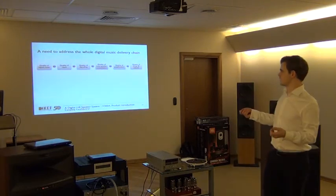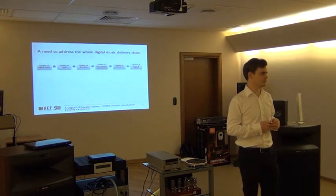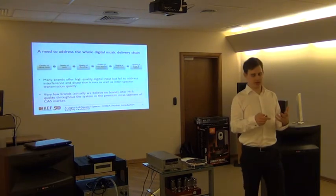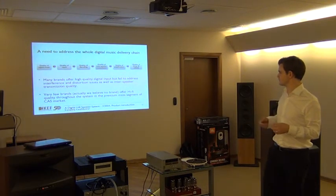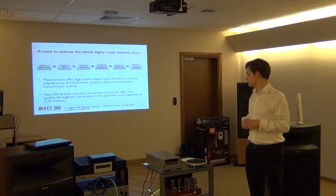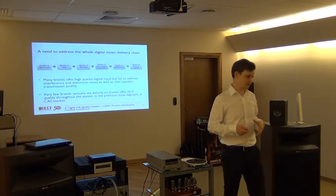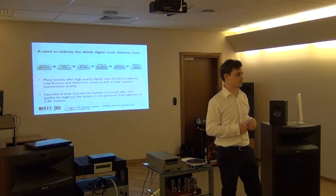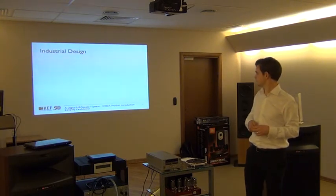And then in the design of the X300A, we have considered every step in the signal chain. We think many other brands offer digital computer as source solutions, but few have addressed all of these issues at once. And we think that the X300A is one of the only, or possibly the only, computer as source loudspeaker which you can genuinely say is hi-fi quality.